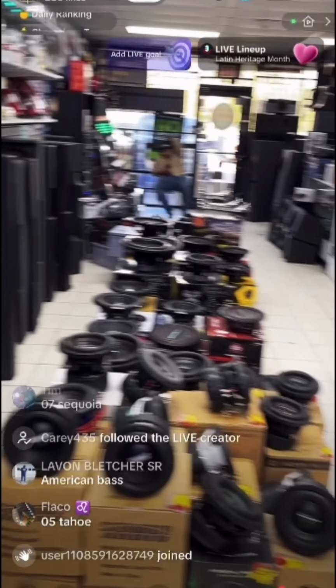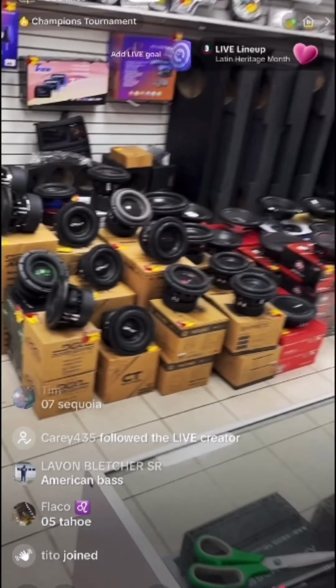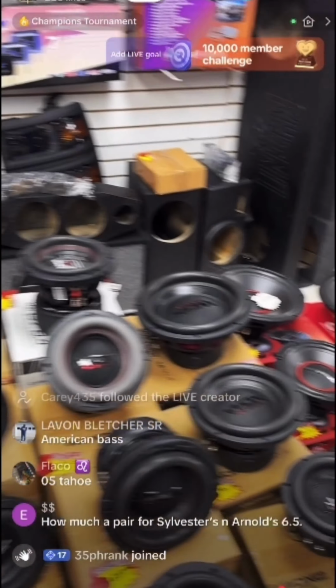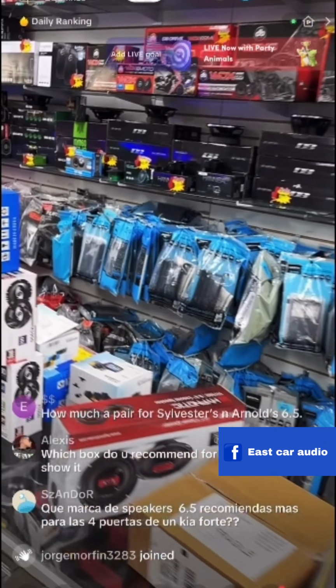Levon, what's going on, Levon? As far as American Bass, bud, I only have the HD8s. That's what I carry a lot. Most of the 8s are American Bass. I do have it in stock and available for $219. But for your 05 Tahoe, dude, we have everything, man. We have all available for your 05 Tahoe. Sylvester's, I got them for $149 for the pair.